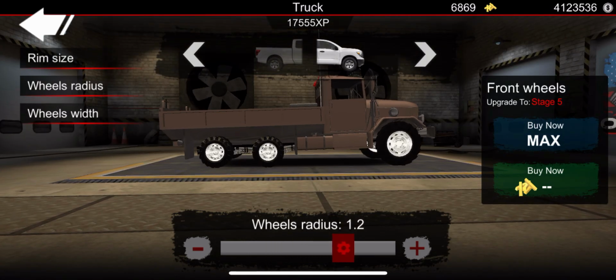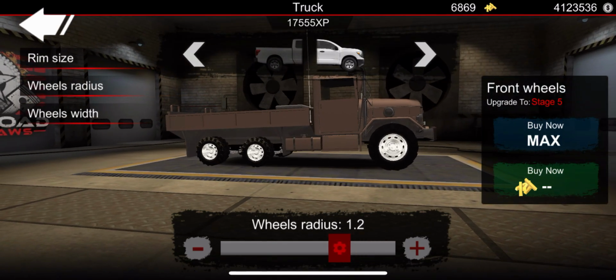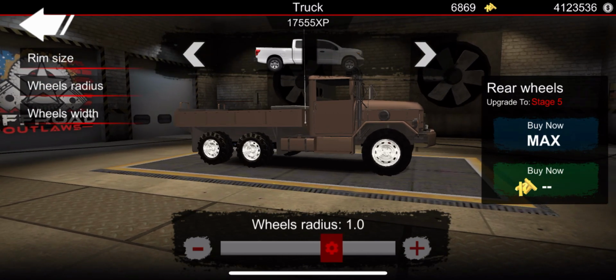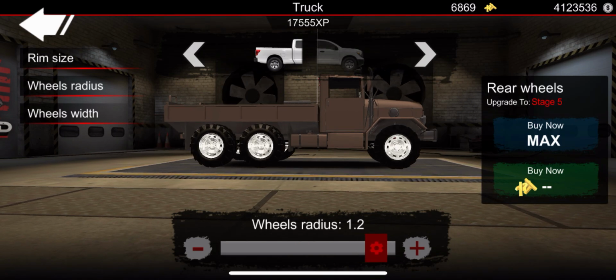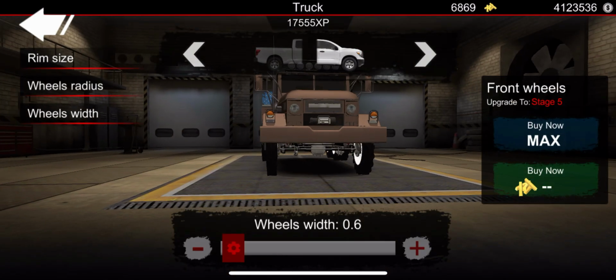Okay, so wheel radius, we want some big wheels on this thing. We're not trying to go off into the wilderness here and get stranded. All right, and then we're going to go to the rear there. Let's see, we're going to go to about right here. You know what, we're going to have to go bigger with the back. You guys see that? Yeah, we're going to have to raise those up to about, what do you think, about a 1.2 there. Looking good, except for that wheel width. We're going to have to widen those up a little bit.